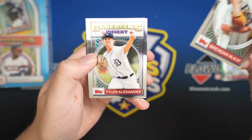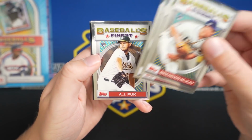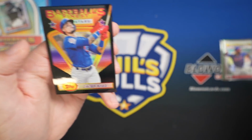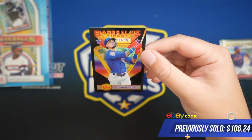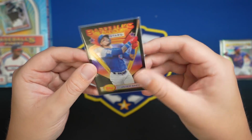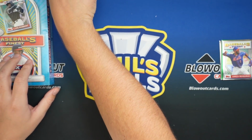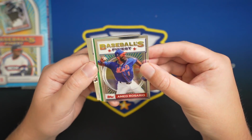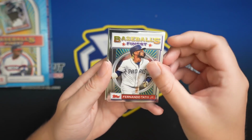Let's see the black. McKay, Tyler Alexander, Rendon base, AJ Puk, Javier Baez. These Baseball's Finest all-stars in the colors look so good. So Baez, those are to 25, the gold's to 50. The refractors are actually limited to 50 as well, but they are not numbered.